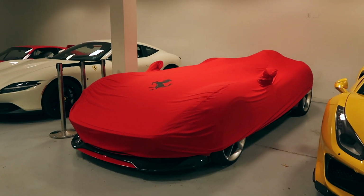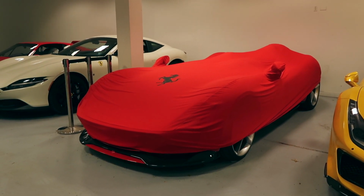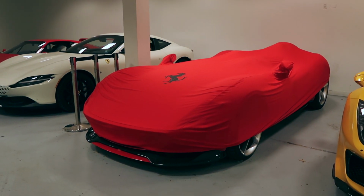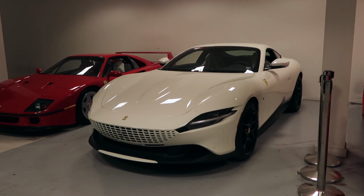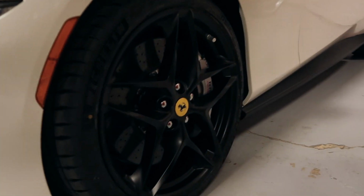The Ferrari Monza SP1 in Rosso Corsa with silver wheels. It's been here for many months, and I'm not sure what the deal is with it, but it's just been sitting here covered. Next to that, we've got a brand new Ferrari Roma in white with black wheels.